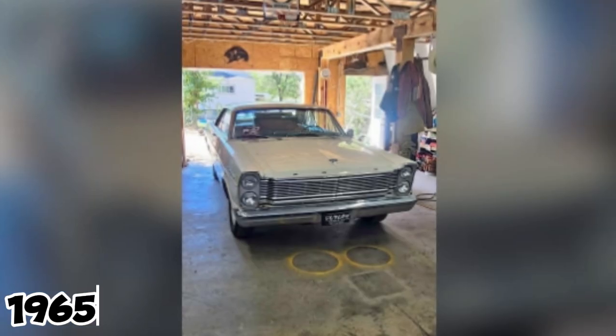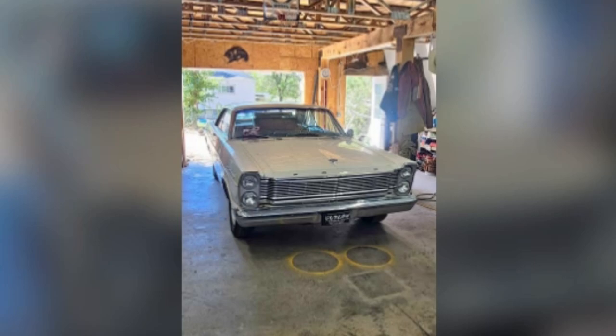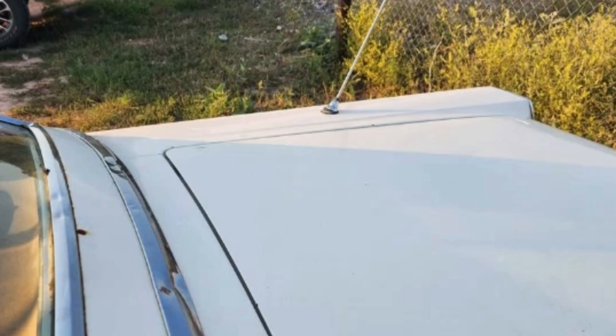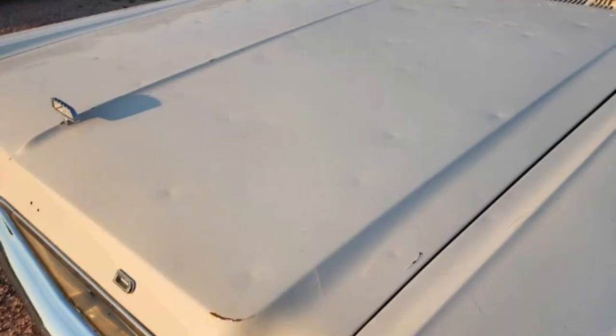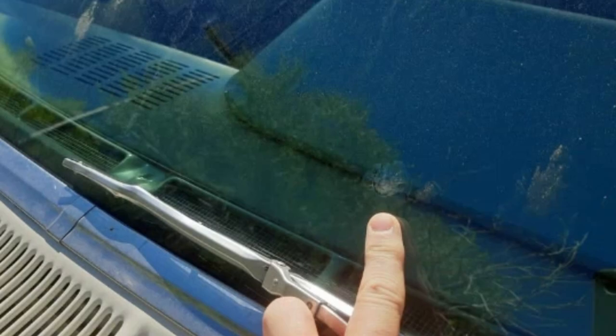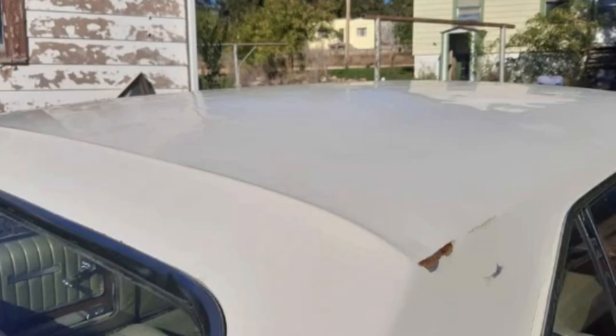Number 5. The 1965 Ford Galaxy 500 XL, priced at $10,000, located in Newcastle, Wyoming. Overall, the car is in reasonably good condition. It runs well with new brakes and a new radiator. The original 352 engine has been replaced with a larger 390 engine, paired with an automatic transmission, making it very comfortable for cruising. The exterior is smooth and rust-free, though recently damaged by hail, resulting in a cracked windshield.